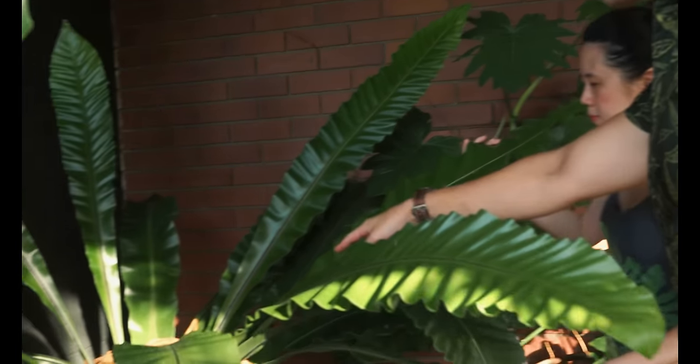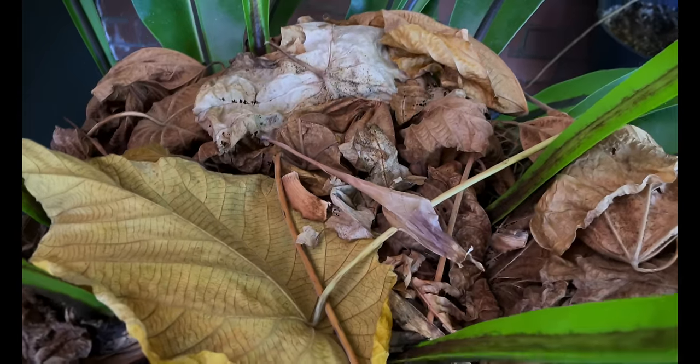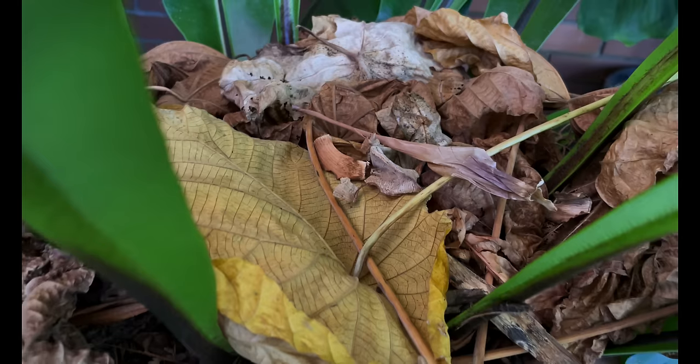And I always throw my biodegradable garden rubbish waste here. I'm sure you do it as well at your place. It's become like a rubbish collector.